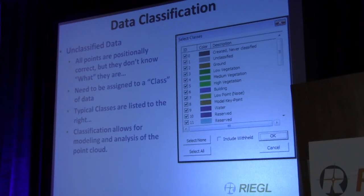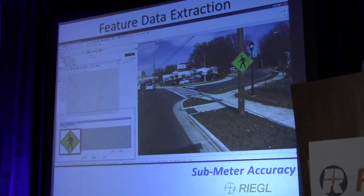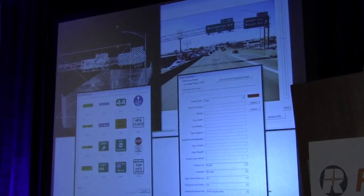When you collect this data, obviously we know where everything is, but we don't know what it is. So we go through a rigorous process of filtering the data to reduce the noise. You can have vehicles and other objects within the data. We're trying to get to a ground surface filter so that we can check the accuracies of the ground surface against control. We're also doing feature data extraction, collecting the data and checking it against an MUTCD library and different types of data sets that are out there to assign these MUTCD codes. Once again, the operators have ways of selecting signs and objects based on their color and shape, using the Trimble technology.